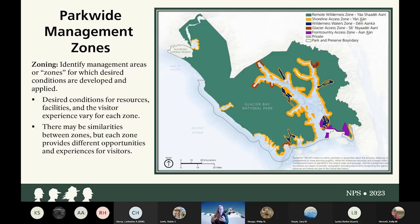There are some similarities between the zones, but there are also some differences about what we're managing for in those areas. You'll see there are remote wilderness zones, that's the green. There's a shoreline access zone, that is the yellow. The wilderness waters zone, that's the marine wilderness, is in dark blue. Then we also have the glacial access zone around the tidewater glaciers, in the burgundy color, and then the front country access zone, which is in the purple.